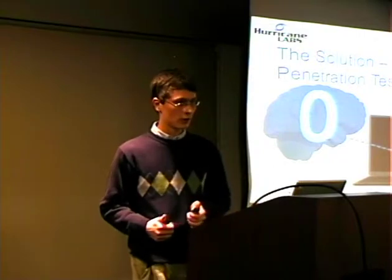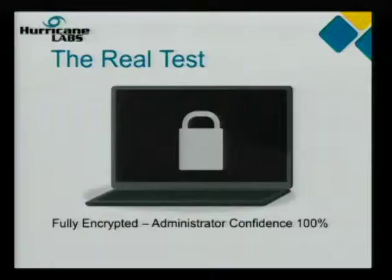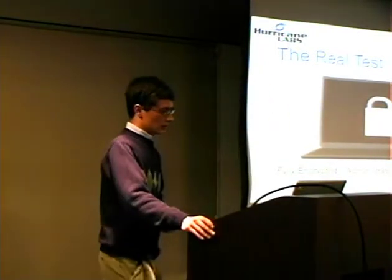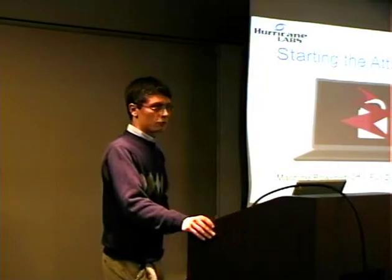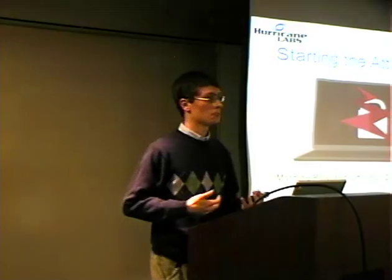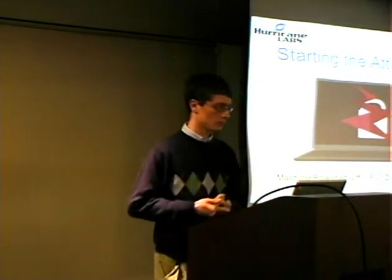So in this case, for one of the forensics penetration tests I did for a client, we were given a fully encrypted laptop. The administrator who gave this to me was completely, absolutely confident that nothing could be retrieved or leaked from the system. It was secure. We were not going to get into it. Absolutely, end of story. My responsibility was to come up with a way to either prove that the system was secure or to find a weakness, find some chink in the armor that we could go for.